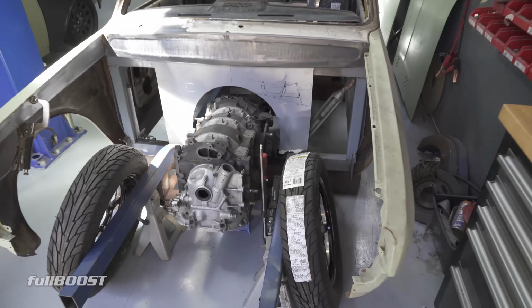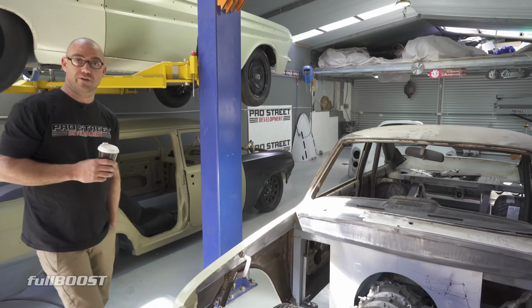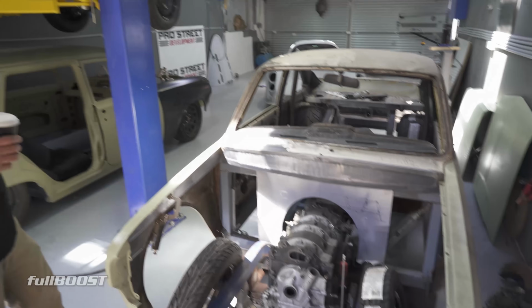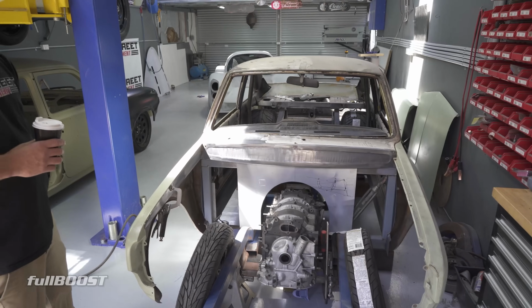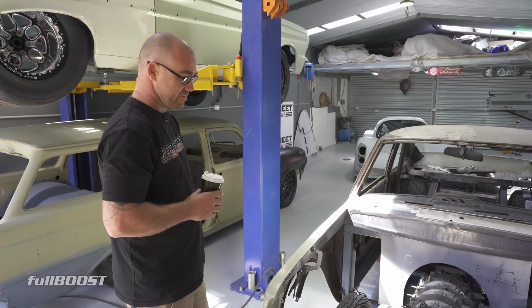Should be good. 20B NA. We could only go naturally aspirated, no turbo on this one. The guy originally wanted to put a 4-rotor in it, but it's too small a car, so we talked him out of it pretty quick. A 20B NA will be a really good, cool, fun little car.